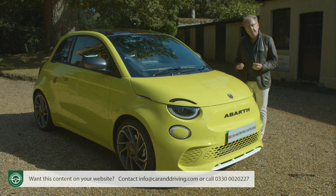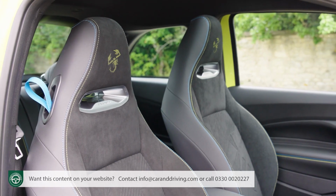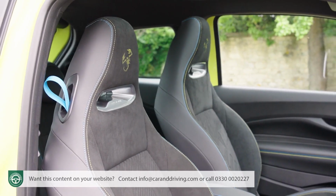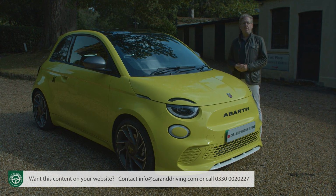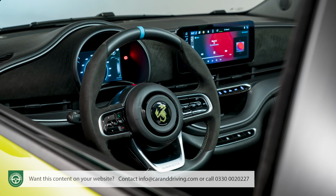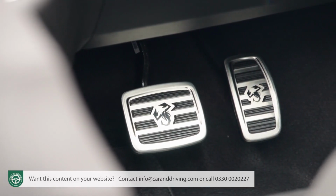With the Turismo, the standard model's straightforward black seats are changed for Alcantara-trimmed sports chairs with integrated headrests and lasered-on acid green Scorpion logos. And the rather ordinary 3-spoke vinyl black steering wheel of the standard model is changed for one stitched in Alcantara and leather. Door sill kick plates and sports pedal covers further lift the Turismo cabin.